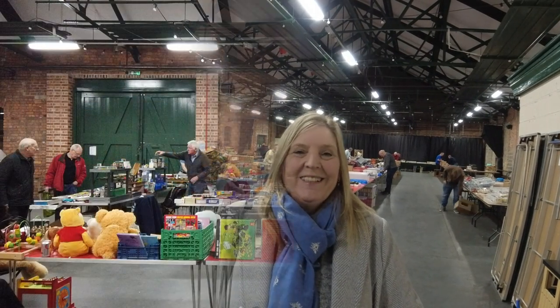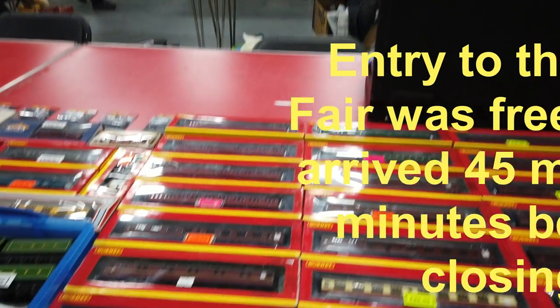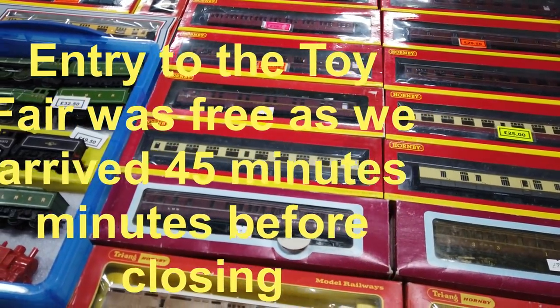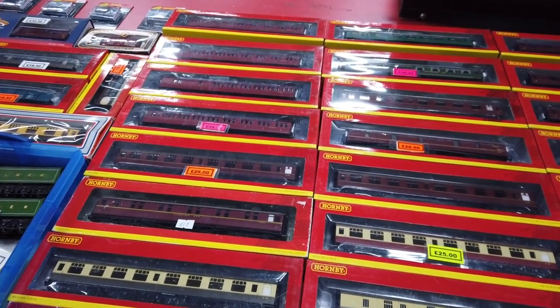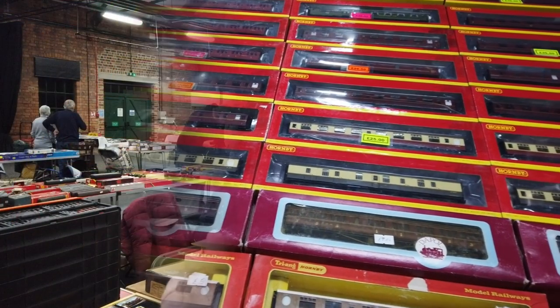Car Heritage Centre, and our mission today is to find two boxed coaches for £5 each. So the race is on. £6. Not boxed. Well, we got a deal straight away. It's not going to make much of a video, is it? We could come back to it.